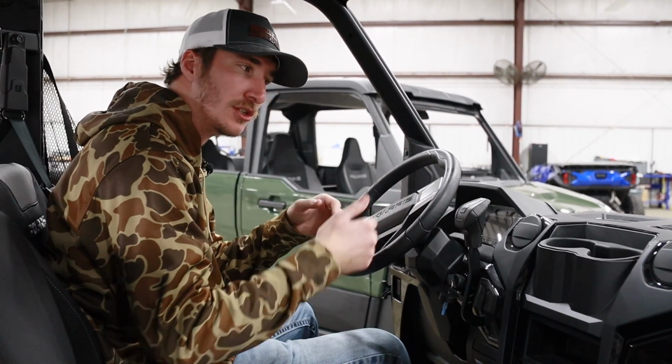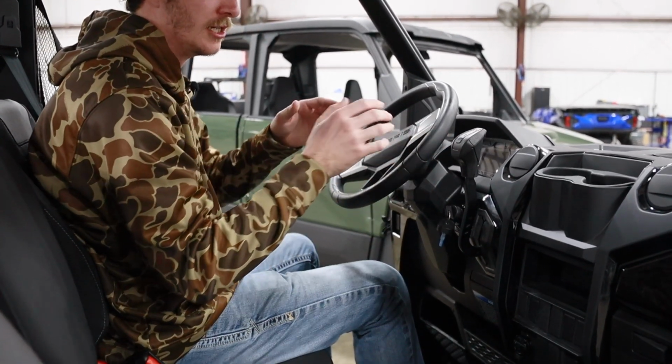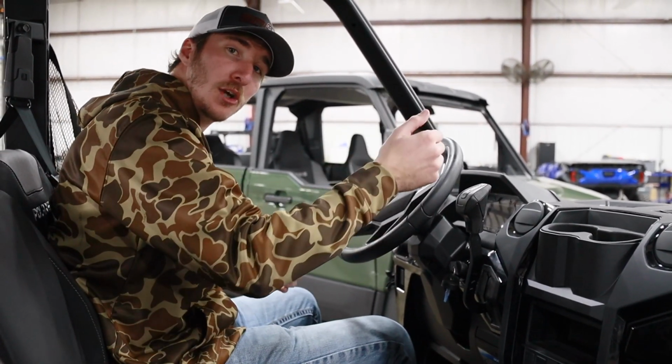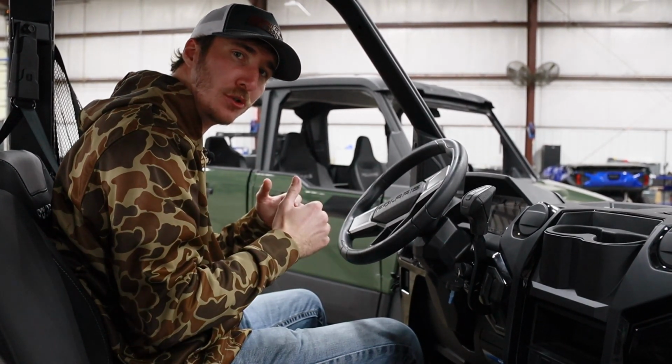And there is still a neutral, it's just not on your shifter column here. It's actually down low. But basically if you put the machine in park and go to drive, the machine is going to drive a little bit different than what you're used to if you come from a belt-driven machine.